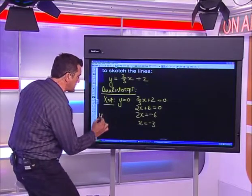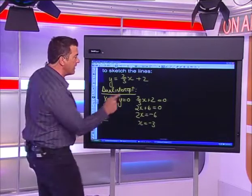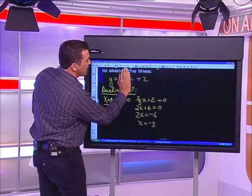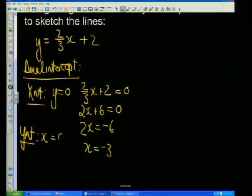My y-intercept, all I need to do is make x naught. Now, folks, look at my hand. If x is naught, this part disappears. So I'm left with y equals 2. If x is naught, the y value is 2.